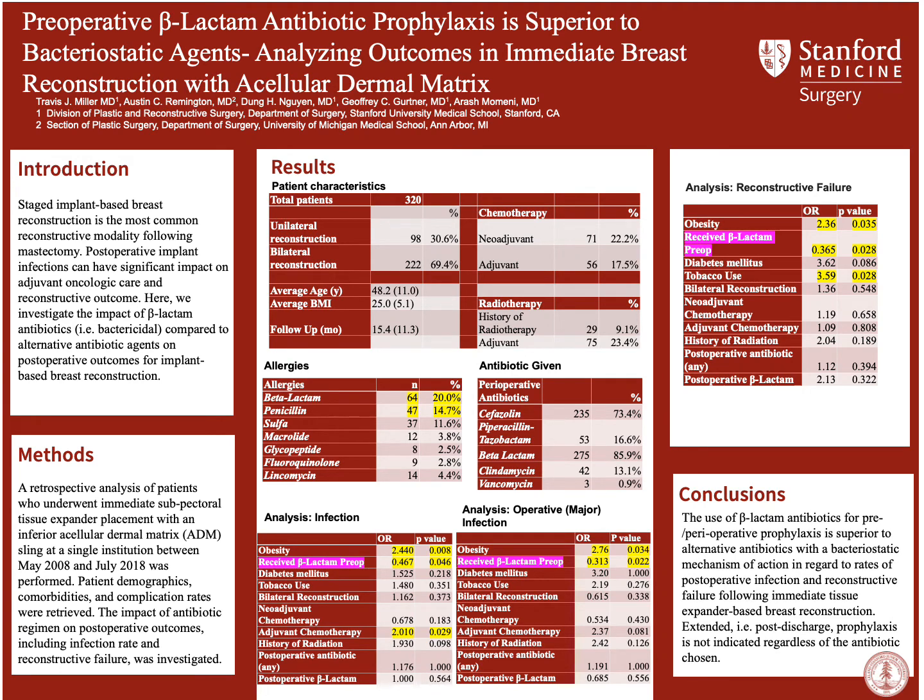My name is Travis Miller, and I'll be presenting our research regarding antibiotic prophylaxis and implant-based breast reconstruction using acellular dermal matrix.